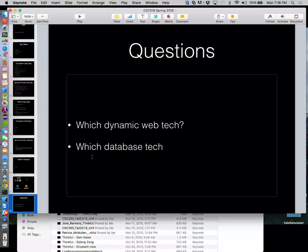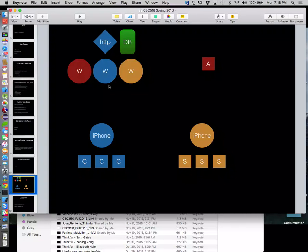All right, so which database tech? Our hands are going to be pretty much tied when it comes to which iPhone tech. So at least that's one less question we have to answer. So we have web interfaces. We're going to answer that question. We have this. We're going to answer that question. The actual web server is relatively insignificant. We can answer the question, but it's relatively insignificant. We probably need to ask the question, where do we host our web server?